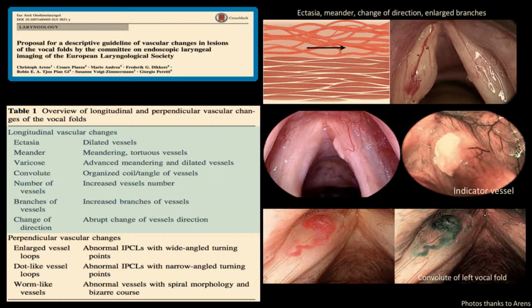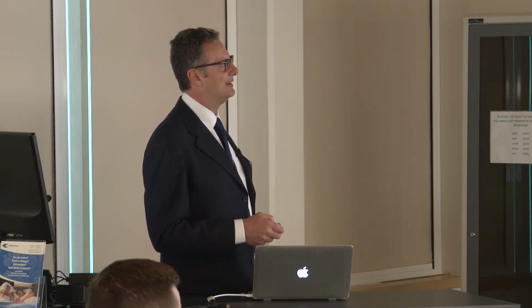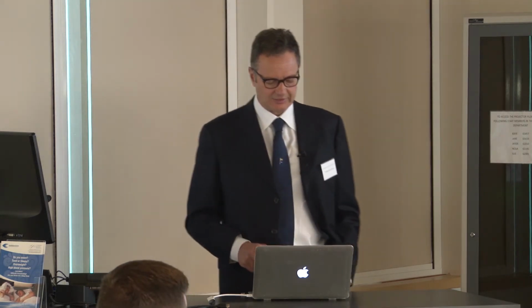About the larynx, the ELS recently introduced a very simple dichotomic classification, based on the direction of the intrapapillary capillary loops. It is divided into 2 groups. The first is the lesion characterized by the longitudinal direction of the intrapapillary capillary loops, in terms of dilated, meandering, or winding tortuous vessels, but always in the same direction. So it can change the caliber, but it is always in this direction. This is characteristic of every benign lesion.